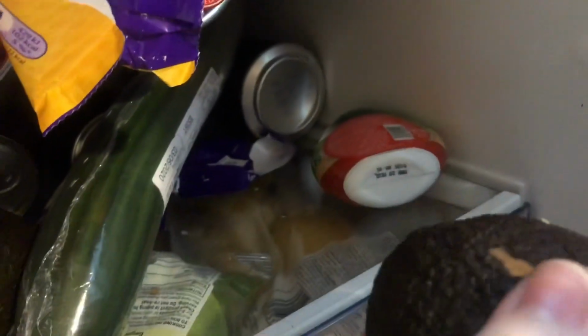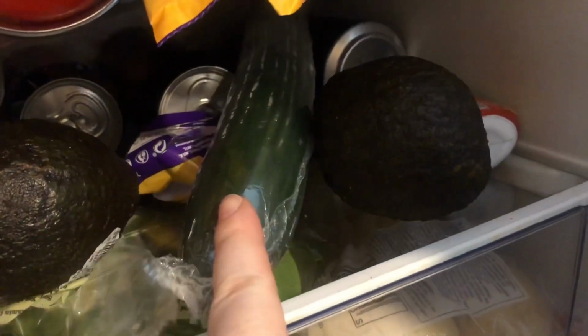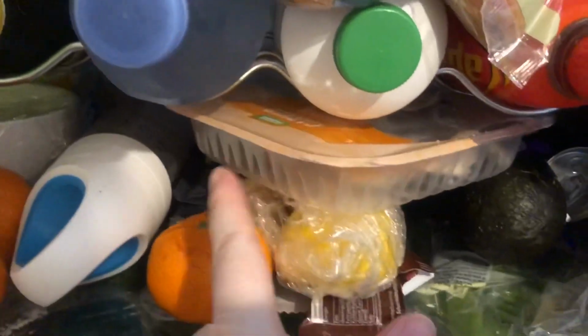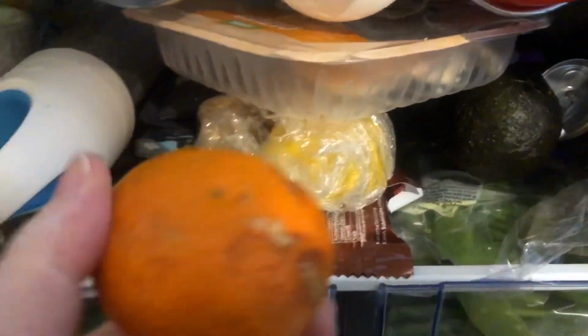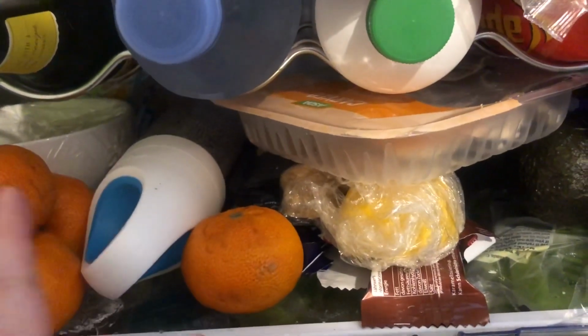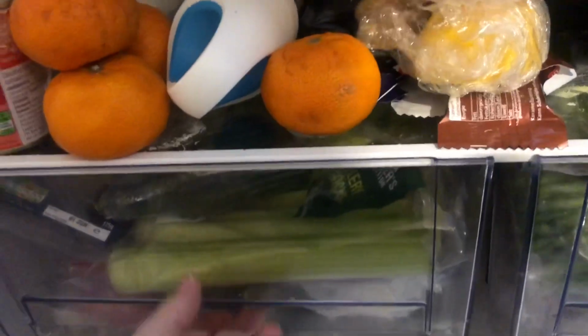These have been in here ages. They've potentially gone off, but we'll try them. There is a cucumber. There's some chicken, maybe enough for a sandwich, a lemon, easy peelers that are gone. They're probably still edible, but they're in there. Tin of chopped tomato puree.